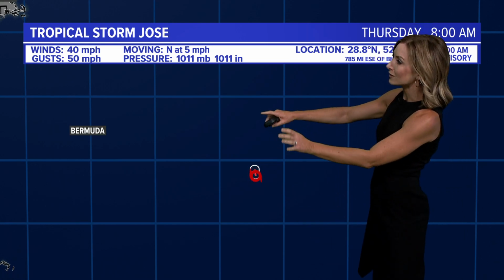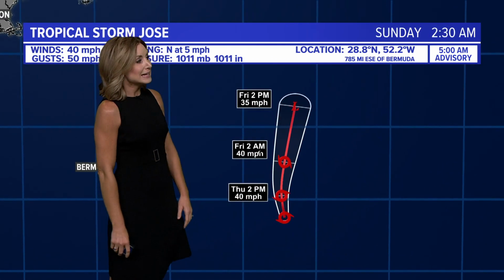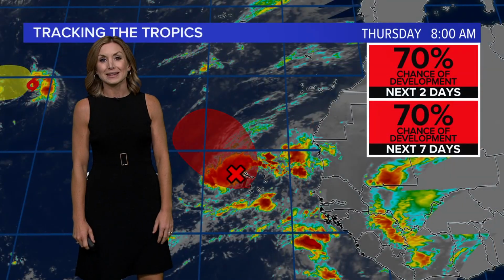We also have Tropical Storm Jose. This is new as of the 5 o'clock advisory Thursday morning. It is a very weak tropical storm sitting miles and miles off to the south and east from Bermuda, posing absolutely no threat to land, and just as quickly as it strengthened into tropical storm strength, it is expected to weaken, never surpassing winds more than 40 miles per hour. We'll be talking about the remnants of Jose as early as tomorrow.